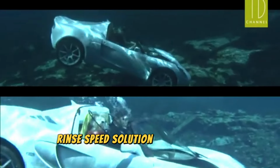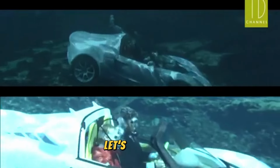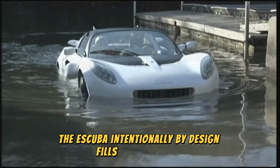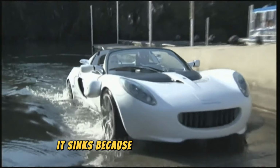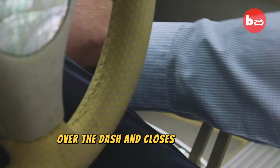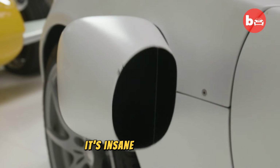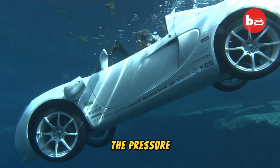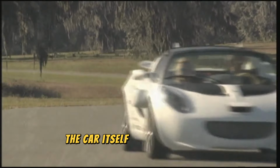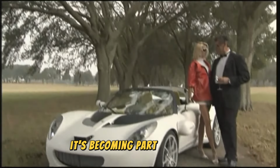Rinspeed's solution? Let's not fight the pressure. Let's invite it in. The sQuba intentionally, by design, fills up with water. It sinks because it lets the water in. The cabin floods completely. As you descend, the water comes up over the doors, over the dash, and closes over your head. It's insane, but it works. The pressure inside the car and outside the car is always equal. The car itself isn't fighting the lake, it's becoming part of the lake.